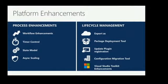So from a lifecycle management perspective, these are a lot of the tools from a deployment and developer capability. So the export as capability is part of the strategy to allow you to move more seamlessly across these version releases that we're having. Obviously with an increase in cadence in the version releases, it does mean that you need the ability to move more seamlessly. So the export as basically allows you to target a specific release of CRM and strips out any functionality that might be in a newer release that doesn't exist in a previous release. And then the package deployment tool is part of automated deployment capability that's being introduced through the development lifecycle, along with a couple of other enhancements for Visual Studio.